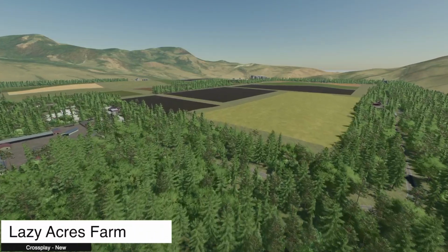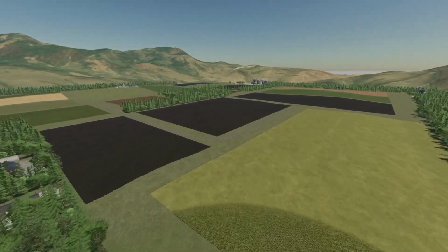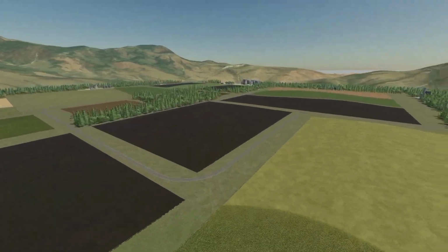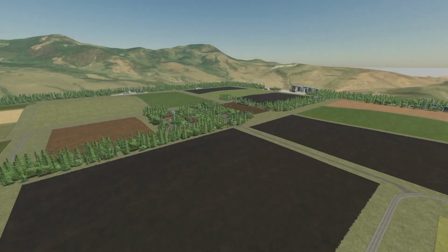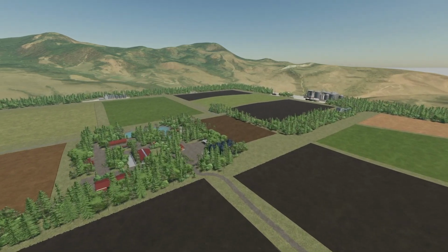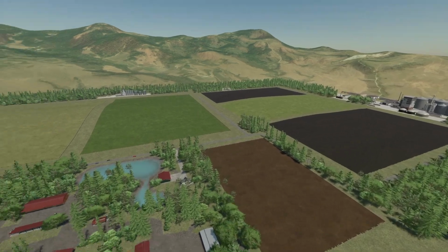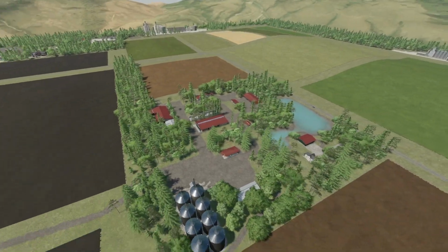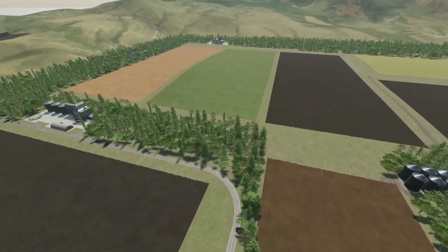Starting off today with some new ones for all platforms, and we have a new map for you, Lazy Acres Farm from TNT Modding. You probably recognize that name. He just released a map the other day, and Bucks County's been out for, I think, a few weeks at this point. One of the cool things about these maps is he adds a lot of modified equipment, and we have a pretty nice place where if you don't like the farm, you can just delete everything and make your own, which is very, very cool.